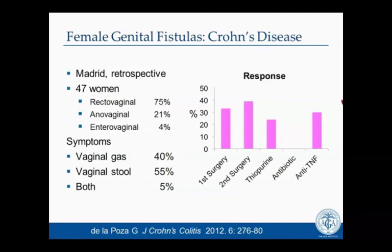So who should you fix these things on? The big thing is to share the data with the patient, that this is a tough thing to fix, and that if the symptoms are tolerable, the patient may elect to say, I'll put up with it, or try antidiarrheals. If they are more troublesome, the rule of thumb is the smaller the fistula, the more likely the success. So you get down to where it's finally so small that it's not worth fixing. If it's a little bit bigger, it may be successful. So range of 30% success depending on what you try.